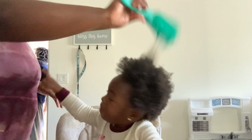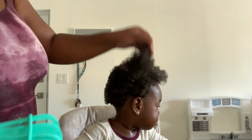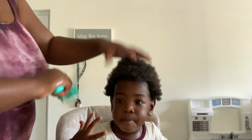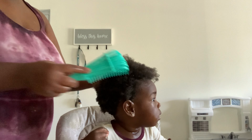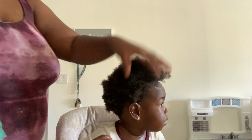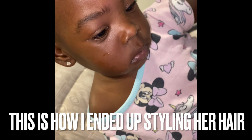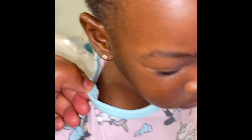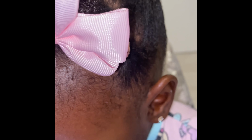Well, I guess I can do Malia here. Yeah. I think I'm gonna probably end up doing her hair when it's dry. Malia! Ooh, she acting stank. Malia, her hair is so long.